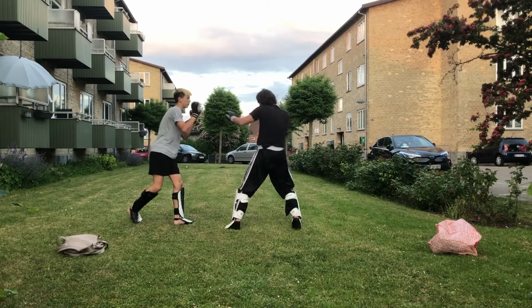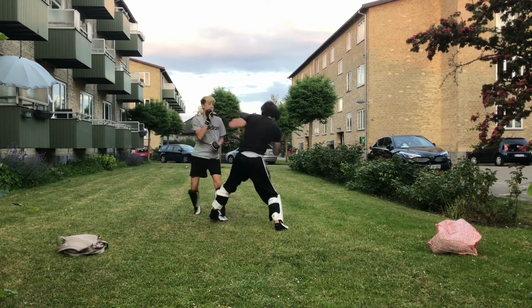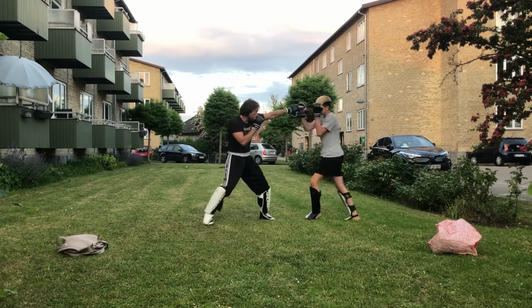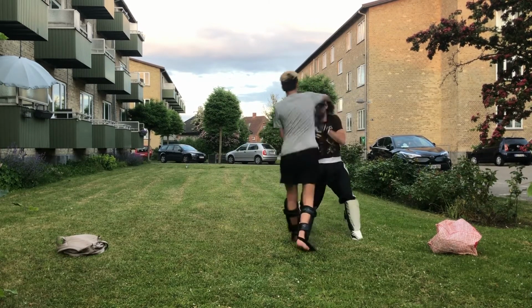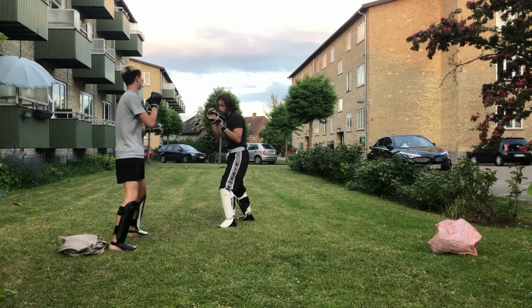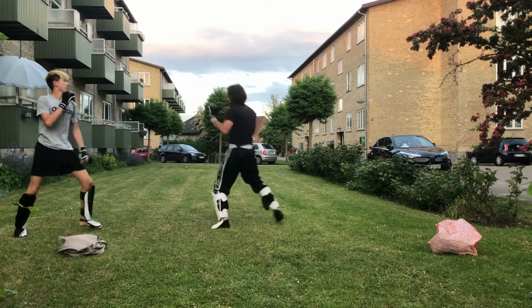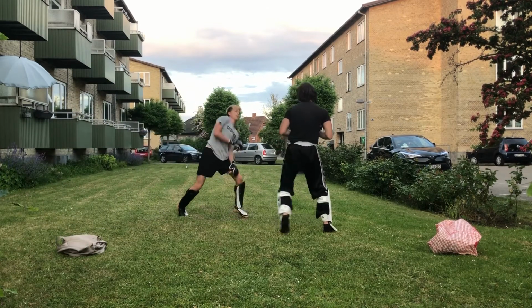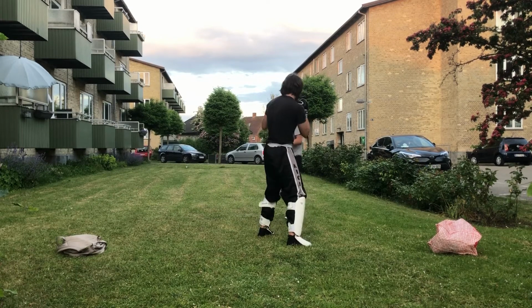This sparring session was very interesting as a learning experience, and hopefully it will be interesting to watch. So the rules here are boxing with spinning back fists allowed, mixed with grappling. And as you'll see, it was difficult for me to get any grappling going.